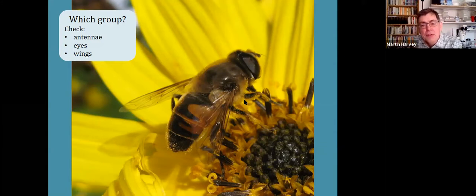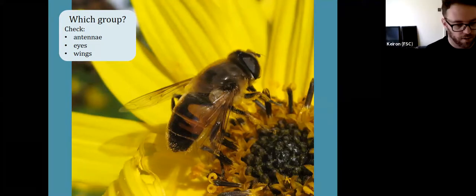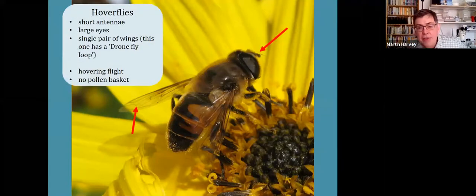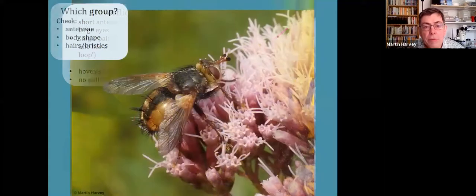So a clear vote for the hoverflies there, which is absolutely right. Yeah, this is a hoverfly. It is, again, the dronefly that we've been talking about. And really those antennae should exclude it from being a bee or a wasp. And if you could see its behavior, that would help you judge that it was a hoverfly, not an other fly. And if you can see the little loop in the wing veins, that's another confirmation that it's this particular type of hoverfly. So yeah, not too much disagreement about that one.